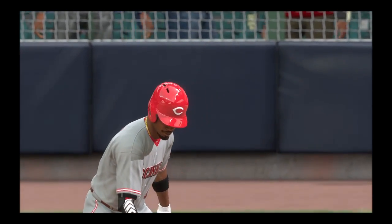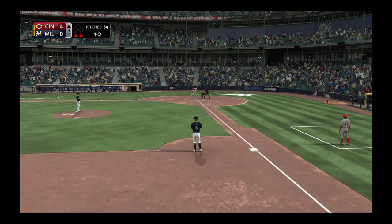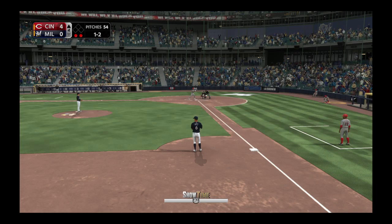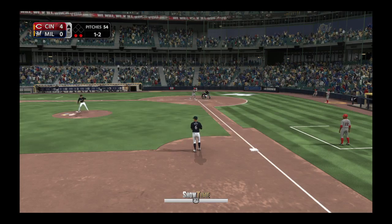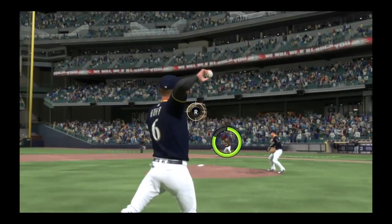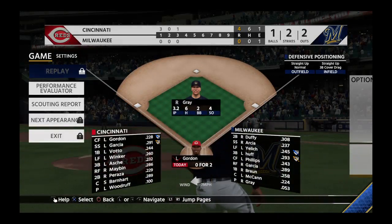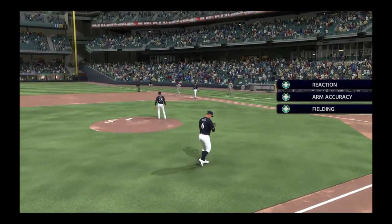Back to the top of the Reds lineup now, and stepping in, D. Gordon. He's hoping to avoid the hat trick. He struck out in each of his first 2 plate appearances so far. On the ground to third. He's right there. Throw to first in plenty of time, and the side is retired.